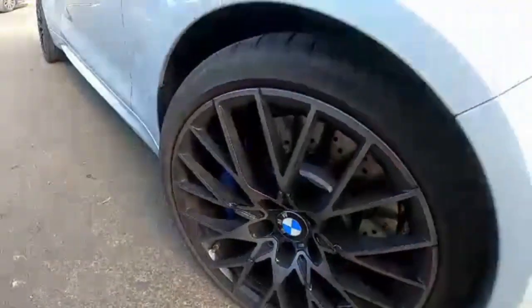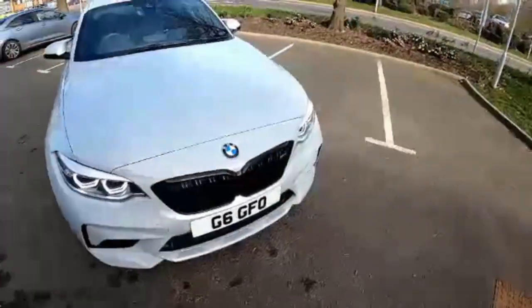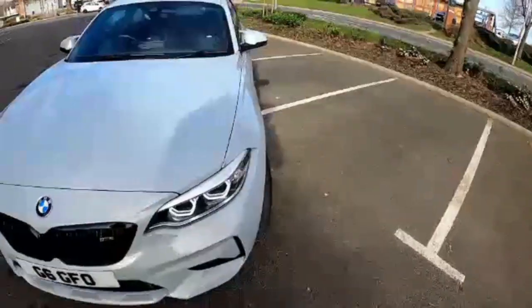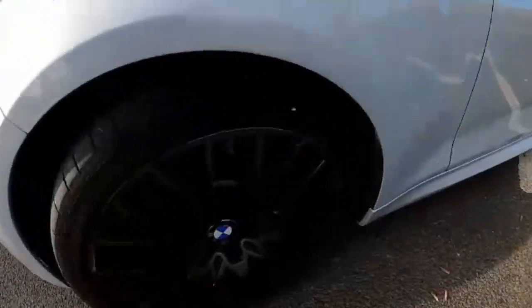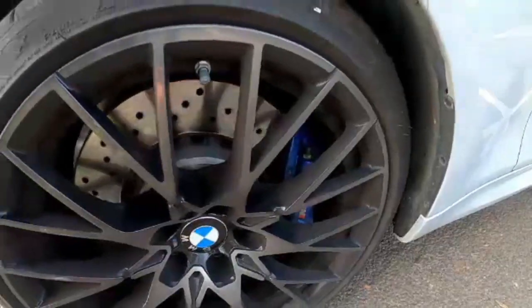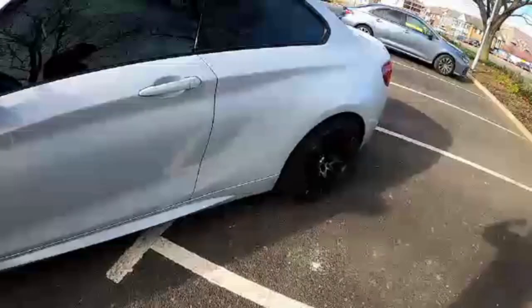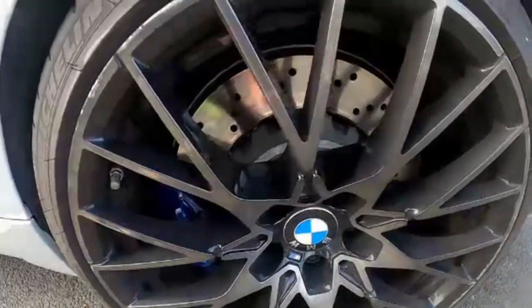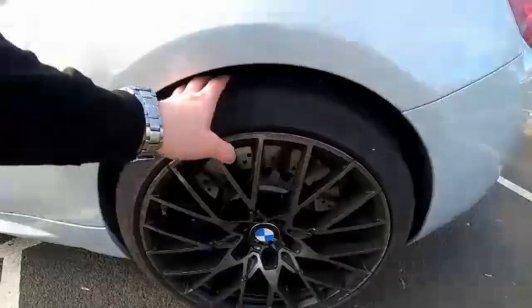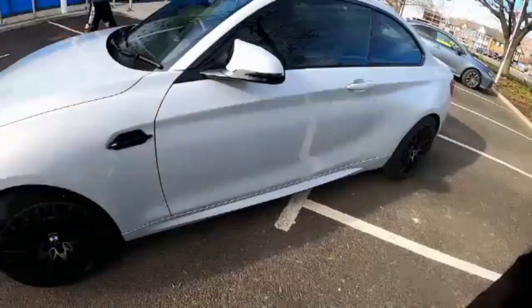Again with the brakes, you can get a big brake kit that I mentioned in my first video. Basically you can get a 6-pot caliper on the front and a 400mm disc, and on the rear you would get a 4-pot caliper and a 380mm disc. I didn't go for that option because I didn't know about it at the time, so that's a great option to get.